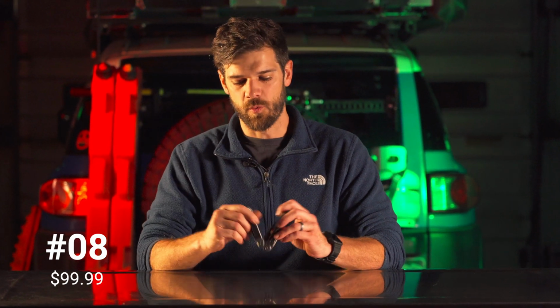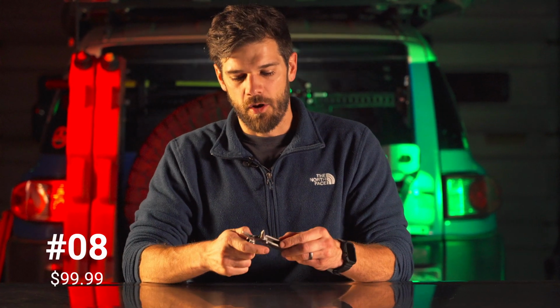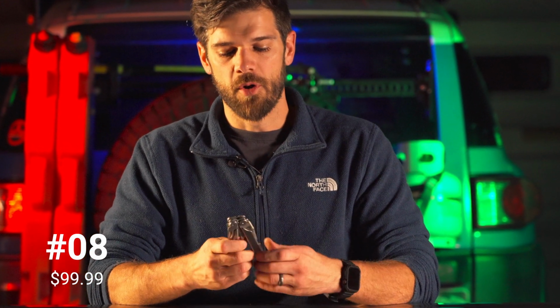Okay, so the next thing up is tried and true, and it's been around for a long time, and that's the Leatherman Wave. I carry one of these every single day. This is one of the most practical things you could possibly carry in your pocket. It's got all the different knives, all the different tools. It's got saws, it's got little can openers, and it's got pliers, of course. And these are one of the most useful tools that you can find in existence.